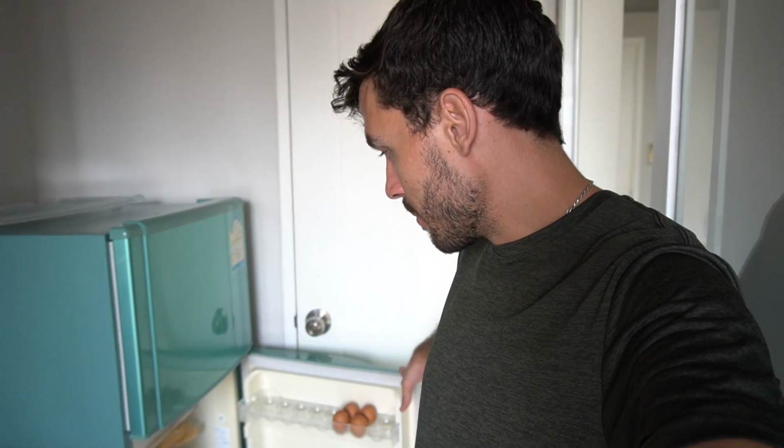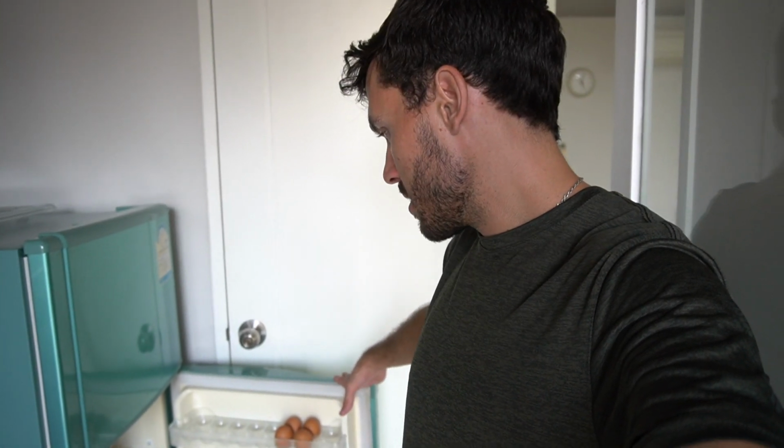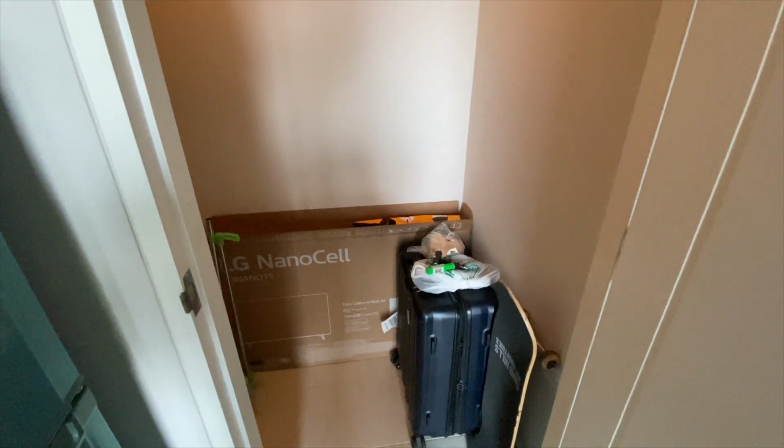I've never seen this color on a refrigerator, but it's small, and it's not too small, but it gets the job done. I don't have a lot in there because I'm moving out very, very soon, so I'm trying to finish up everything that I have left. There also is a storage unit here to store some stuff. I have my suitcase in there and a skateboard, and that's really it.